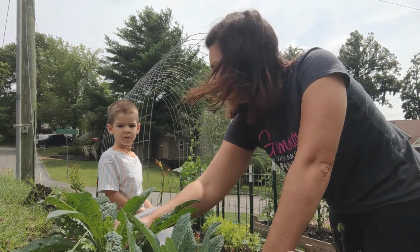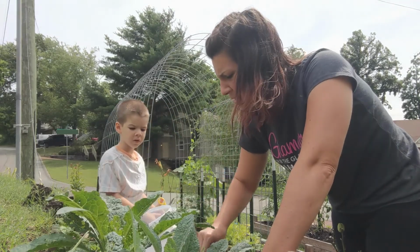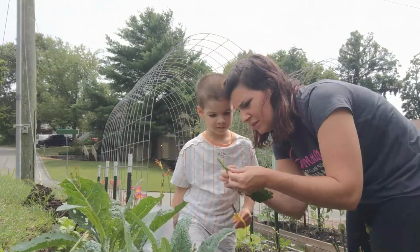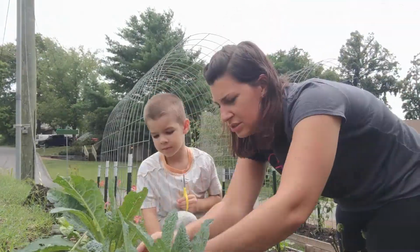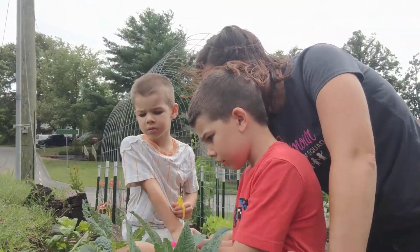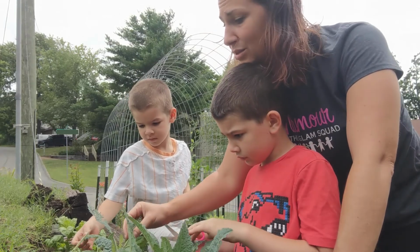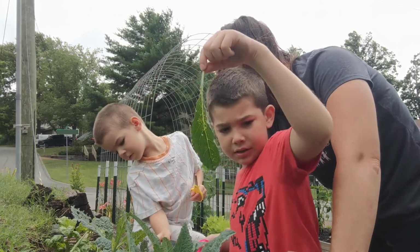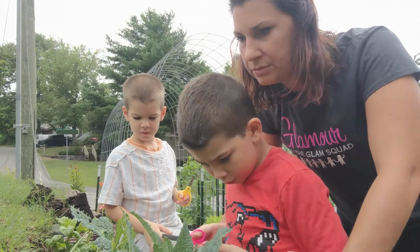This is like the not fun part of gardening. I've gotten better at squishing things, but look, they're all over. I'm to the point now where I'll squish worms with my hands, so that's where we're at. That's why we're gonna wash these really good.